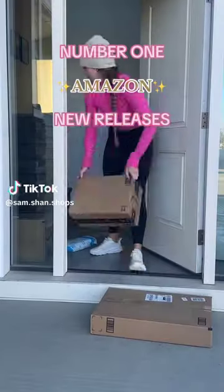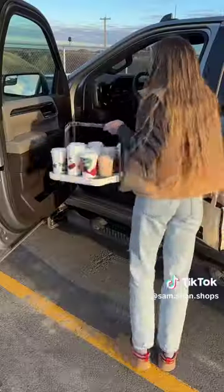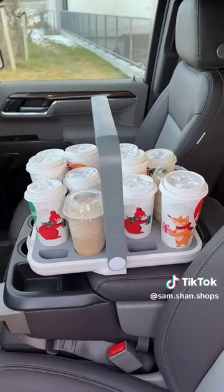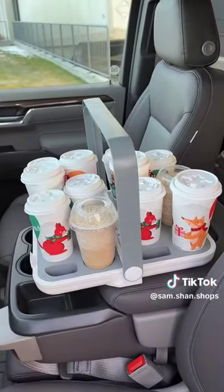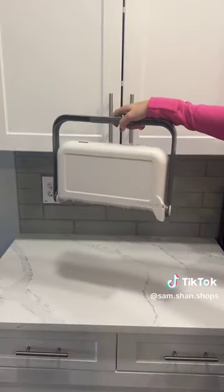Number 1 Amazon new releases. Be the office hero with this drink carrier that can hold up to 12 cups at a time. It can fit almost any size of drink and has a grippy bottom so it will never spill while transporting. Plus, I love using it for serving drinks at parties and its folding compact design.